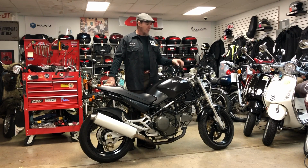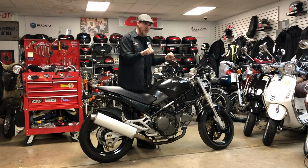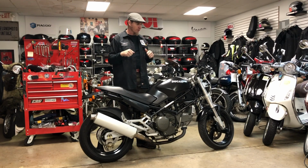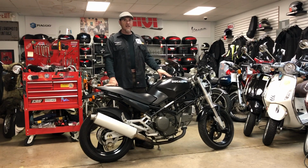Really easy bike to ride, low saddle height, natural riding position. It's not as crouched in as a full cafe racer, so it's not going to give you the bad back. It's not going to give you the hurting wrists. It's a very good daily driver. Anybody who's owned one, if you ask them, everybody has fond memories about the Ducati Monster 750s. They're just really good bikes.